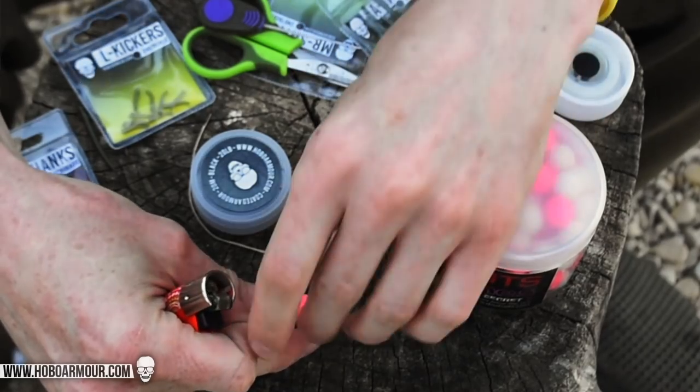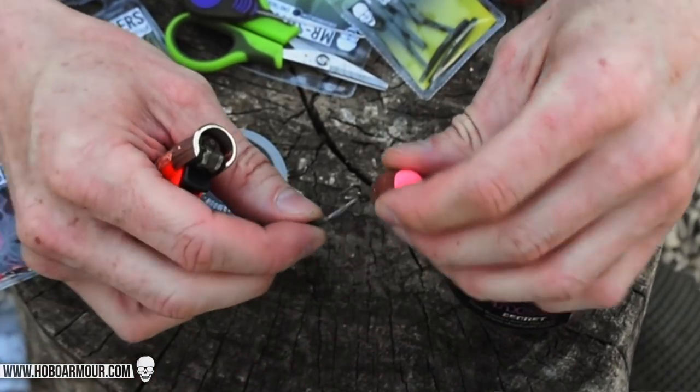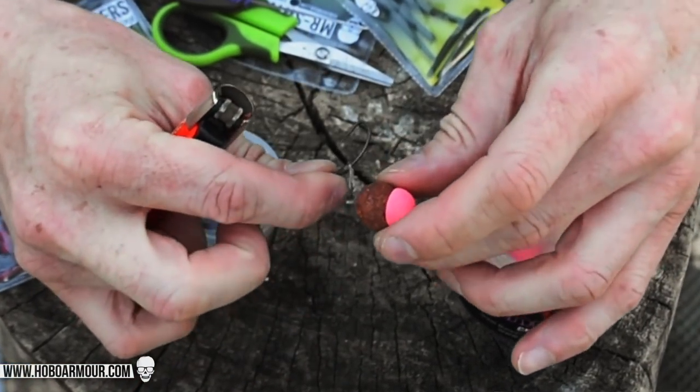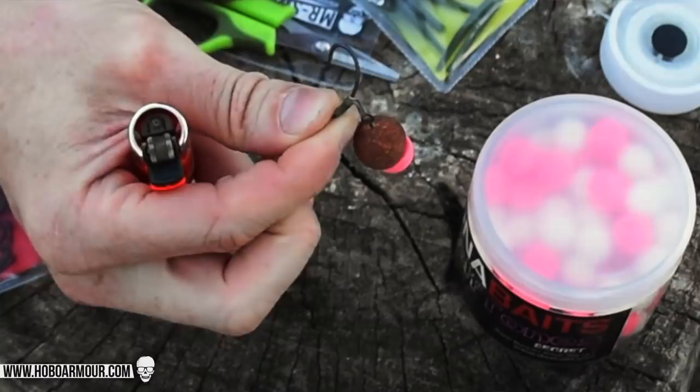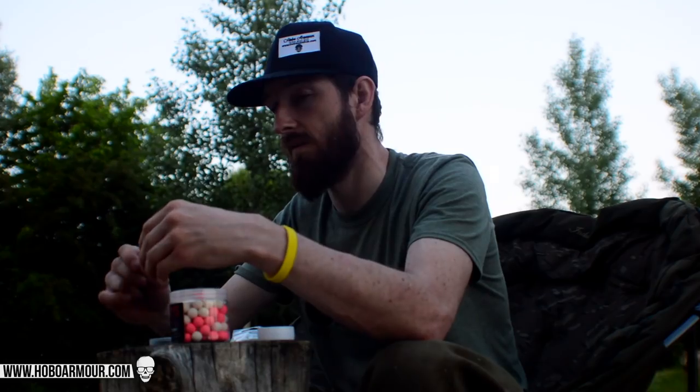So the hook's masked, that's why you can get away with such a big hook. That'll fly straight in. When a fish tries to eject, you've got all this separation, so that hook is literally wide open to catch. Absolutely awesome rig.